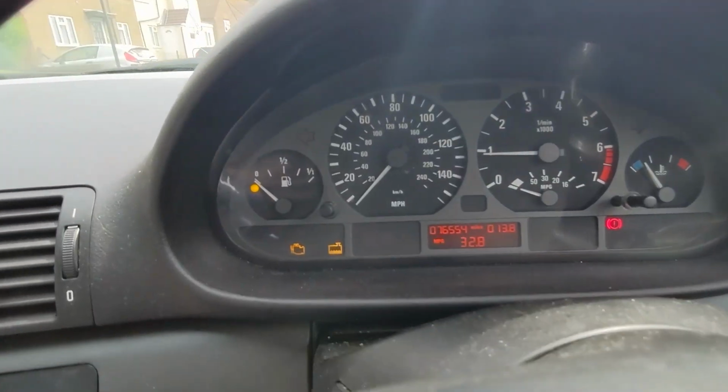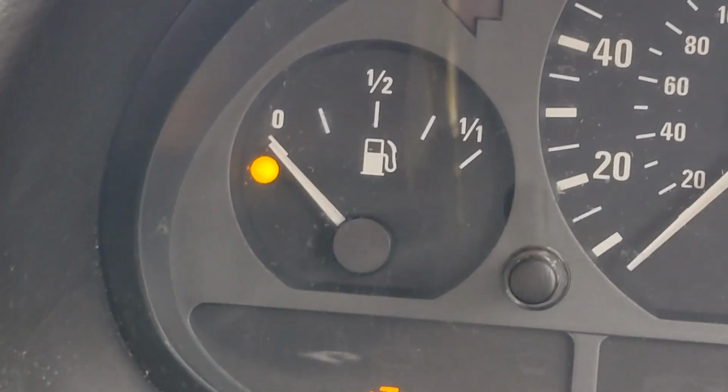Anyway, bruh, when the fuck am I gonna start putting fuel in my shit? Every time I get into this car, there's no fuel in it. Can I just have like a permanent petrol station attached to the car so that I never have to go to one?